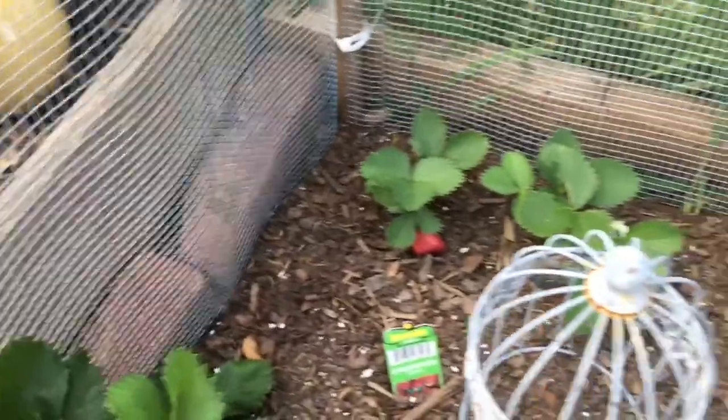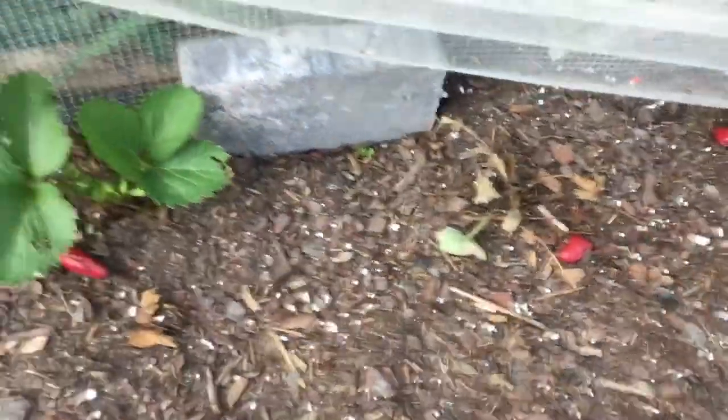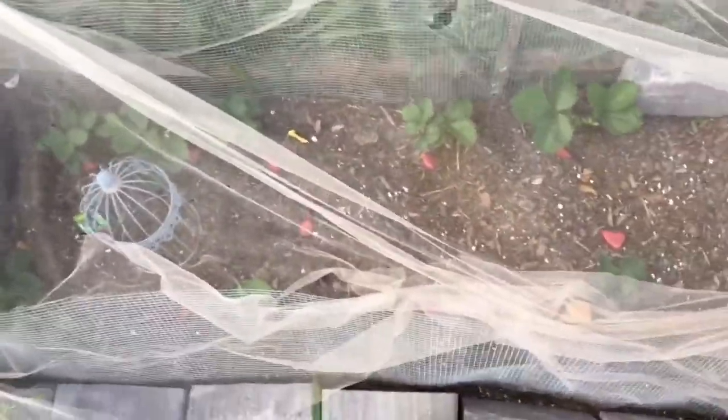Yeah, so I dug up all of these. I cut them down to stumps like this one, like that one over there. And now they're growing again. I think I'm gonna put asparagus in here. I read somewhere that asparagus and strawberries go well together. Don't quote me on that.